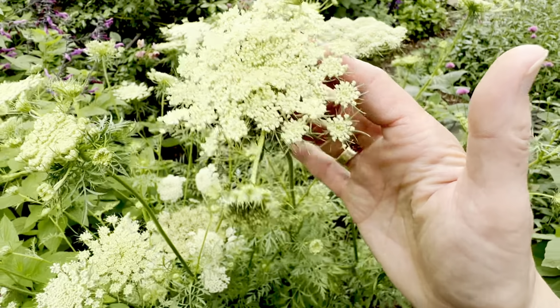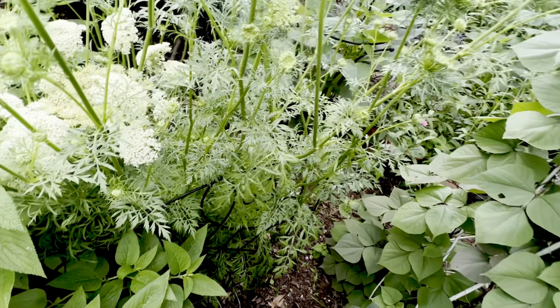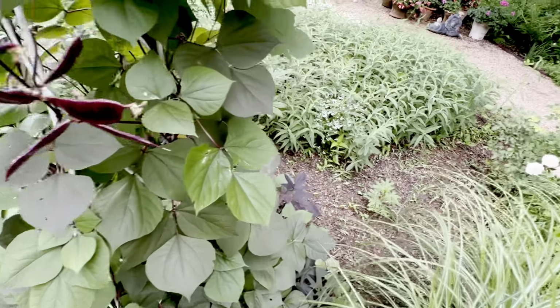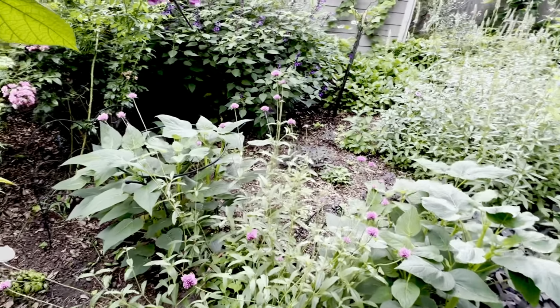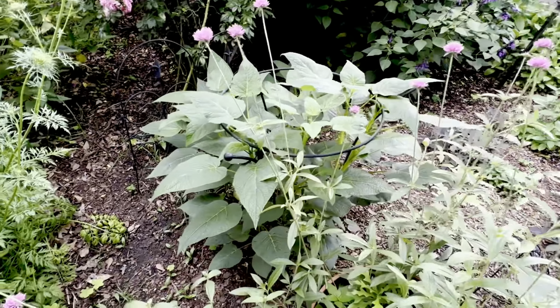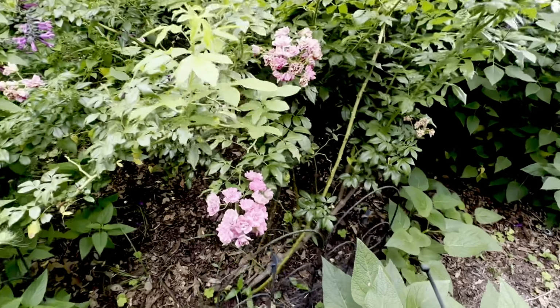Now they will flop. I have little props holding them up a little bit back here. It got very windy last week and just about blew the garden over. And so I had to sort of protect some things from themselves.